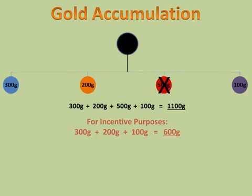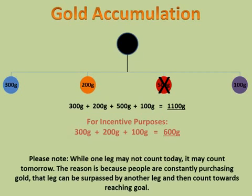While you may have a larger volume with regards to grams of gold flowing through your organization, for the purposes of incentives, whichever one of those legs has the most grams is not counted towards calculating the grams of gold to help you reach the incentive. So I want you guys to make a note that while one leg may not count today, it may or could possibly count tomorrow, even later in the day.